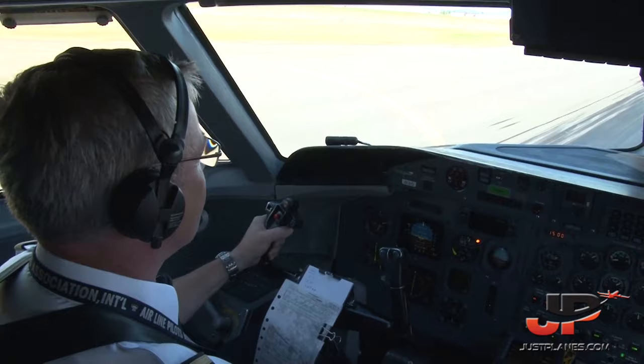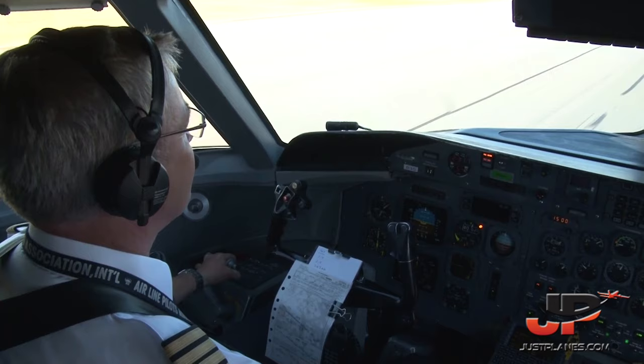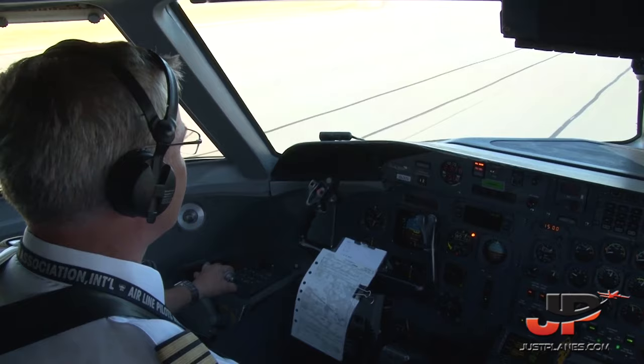100, 50, 40, 30, 20, 10. Jazz 161, line up 09, amendment to the departure, left turn heading 020, balance unchanged. Line up 09, amendment to the set heading 020, balance unchanged, Jazz 161. Exit Sierra, ground 121.9. Sierra 121.9 off, Jazz 161.